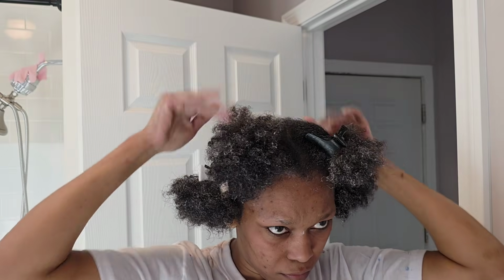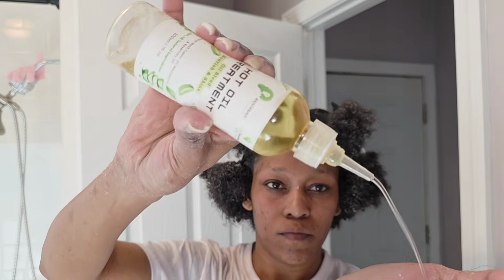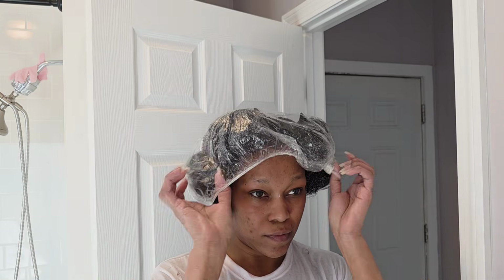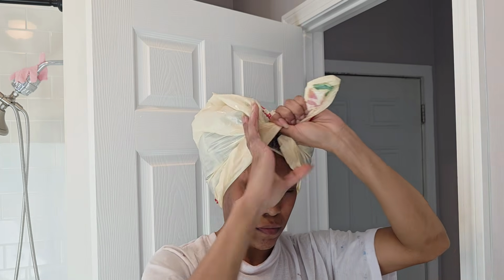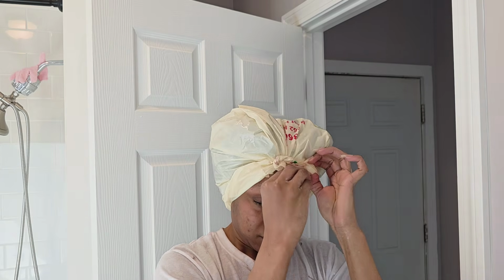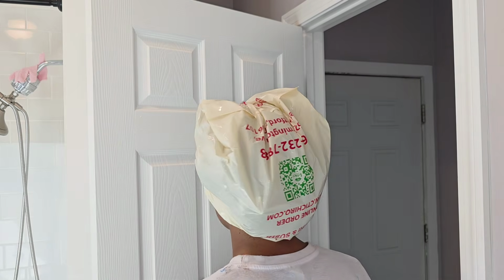And then I went back over with their hot oil treatment oil blend, Nourish and Shine, to help seal all that moisture in. After that, I just put a shower cap on, and then a plastic bag, or our good old plastic bag. If you know, you know. Nothing is better than a plastic bag, okay? And then I just let this sit on my hair for 1 hour, okay? But if you have a hooded dryer, you can let it sit on for 30 to 40 minutes.